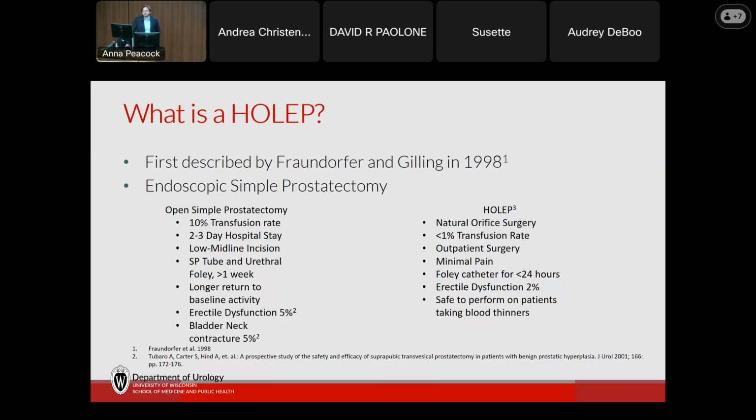There are side effects associated with that procedure, morbidity with that kind of invasive procedure. And HoLEP replaced it with something that's natural orifice. HoLEP has a very low transfusion rate, less than 1%. You have an outpatient surgery now, most of the time, and very little discomfort, with a Foley catheter for less than 24 hours. So it's really a stark contrast, and I often describe it as the difference between an open cholecystectomy and a laparoscopic chole. I mean, it's a big deal.